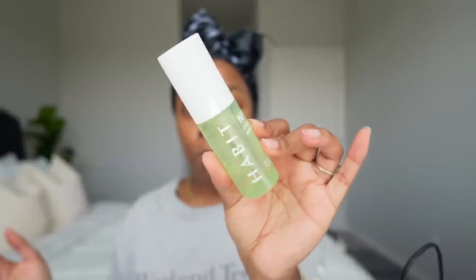So I figured I'd try out, this is a Buxom exfoliator, but I'm gonna put it on because it kind of feels like a lip balm when you put it on. My lips are very dry. Forgot to put something on my lips after I took a shower. But yeah, I want to try out a sunscreen spray. And I figured we'd try this one out, something to keep in my purse, you know.